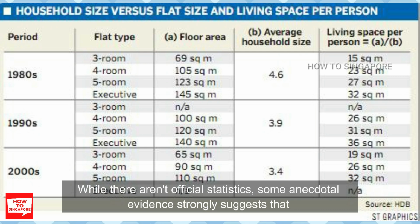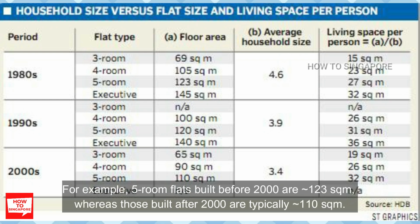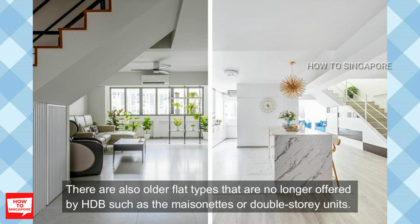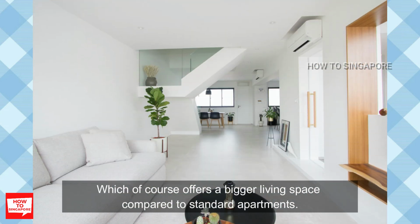While there aren't official statistics, some anecdotal evidence strongly suggests that older HDB flats do tend to be larger than their newer counterparts. For example, 5-room flats built before the year 2000 are typically 123 square meters, whereas those built after the year 2000 are typically around 110 square meters. There are also other flat types that are no longer offered by HDB, such as the maisonettes or double-story units, which of course offer a bigger living space compared to standard apartments.